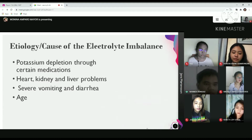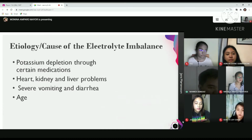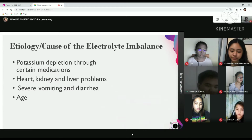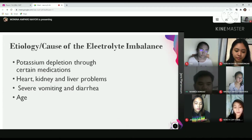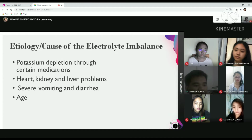These are the causes of the electrolyte imbalance. We have four: potassium depletion through certain medications, heart, kidney, and liver problems, severe vomiting, and age. So why are these considered causes of electrolyte imbalance?